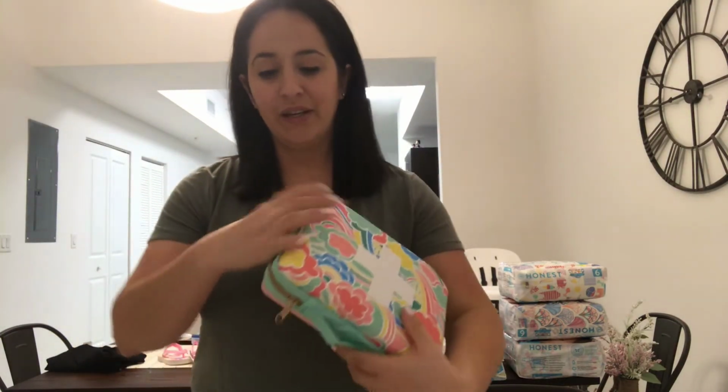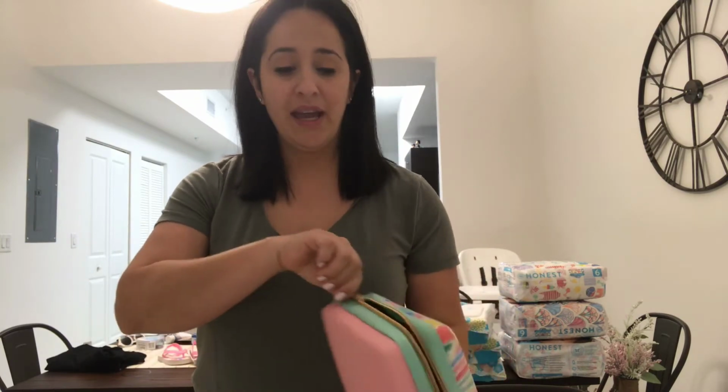Another thing that is very critical to take is a first aid kit. So I need to make sure that I have everything. And I still need to pack some stuff, some medication and stuff like that.